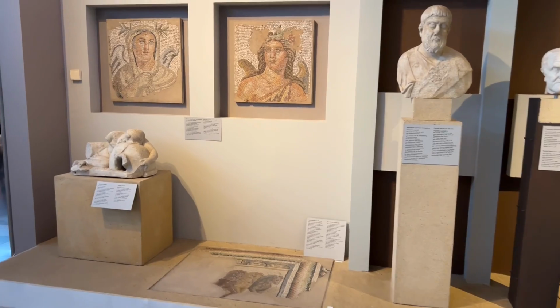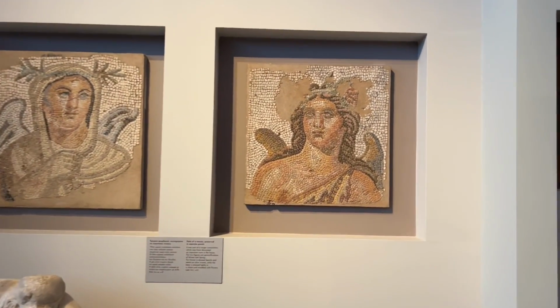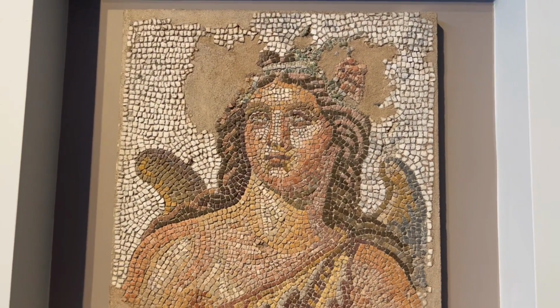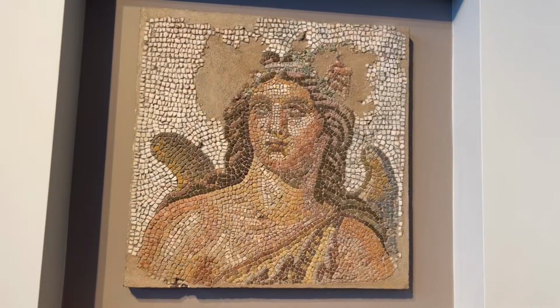Next, we have these two lovely mosaics, which are labelled as personifications of spring and winter, which makes sense, except that both of them have two lumps protruding from their backs, which look like wings, and I don't think I've seen personifications of the seasons with wings before.